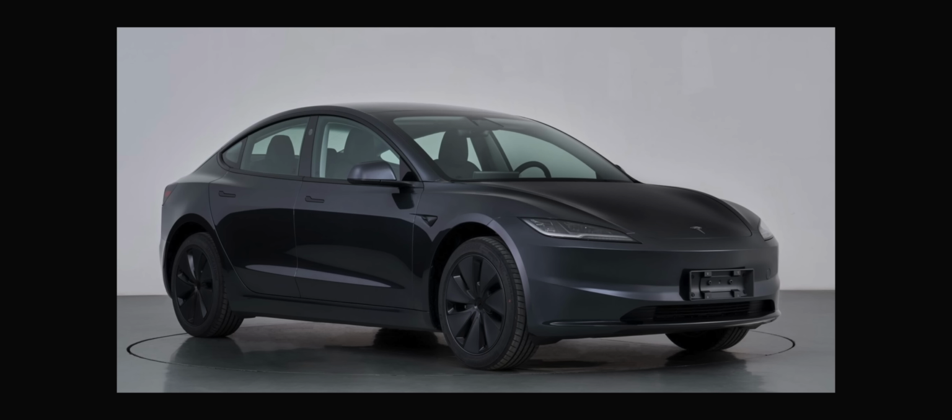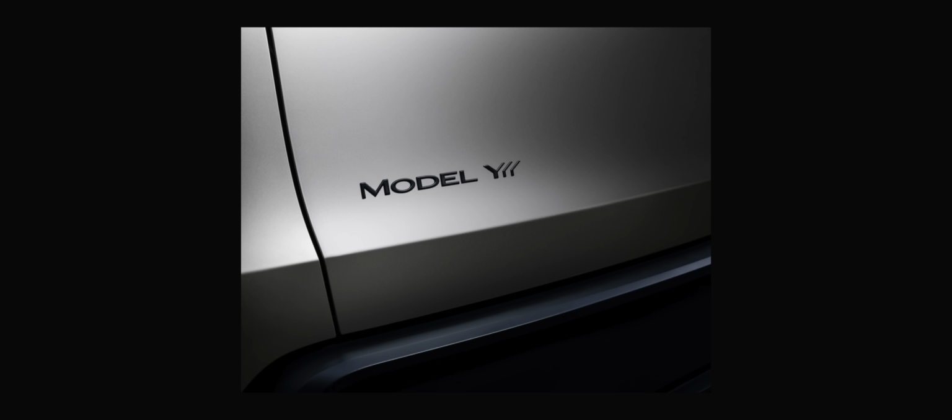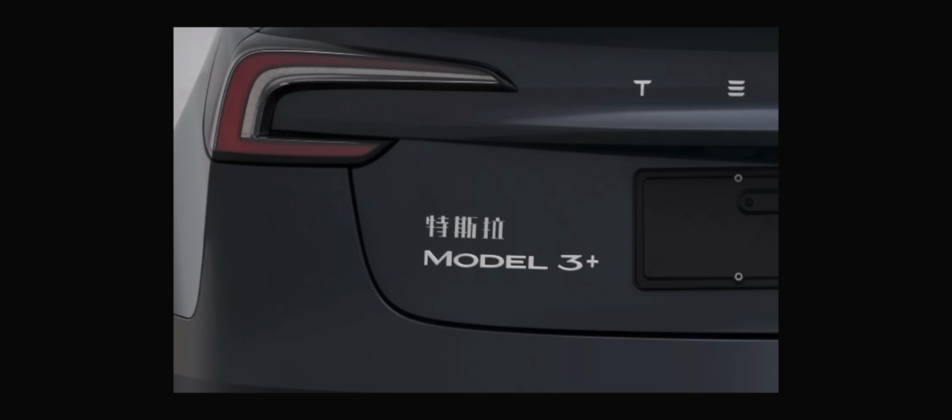Now, along with that, there are two other models that just got announced over in China, the Model Y L and the Model 3 Plus. These are variants of the cars we have here in the US, and according to rumors, we should be getting those here as well. There's no timeline on that, but the Model Y L is a longer, larger version of the Model Y that has more seats. And it should also have a more luxurious interior and just be a more upgraded version of the Model Y we have. And the Model 3 Plus has a larger battery, which means you can go much further on a charge.